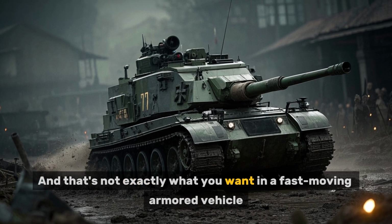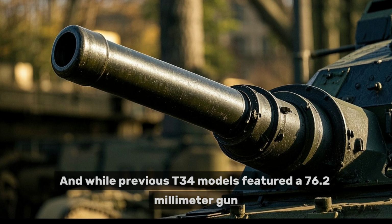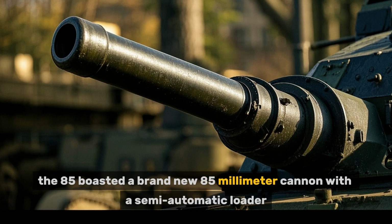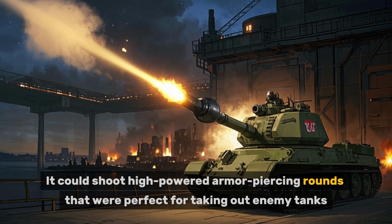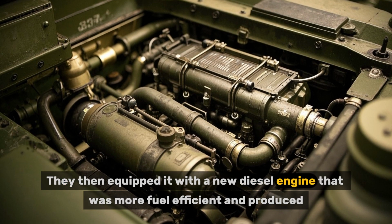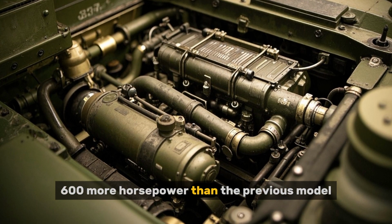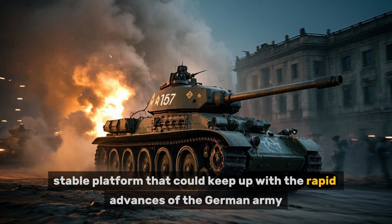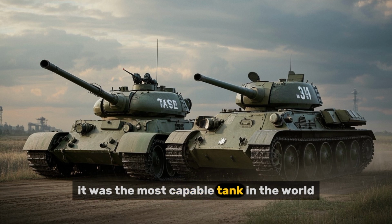And that's not exactly what you want in a fast-moving armored vehicle. And while previous T-34 models featured a 76.2mm gun, the 85 boasted a brand new 85mm cannon with a semi-automatic loader. It could shoot high-powered armor-piercing rounds that were perfect for taking out enemy tanks. They then equipped it with a new diesel engine that was more fuel-efficient and produced 600 more horsepower than the previous model. The result was a fast, stable platform that could keep up with the rapid advances of the German army. And by 1941, it was the most capable tank in the world.